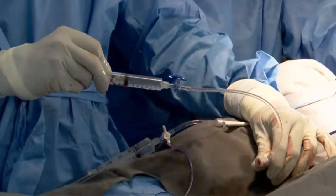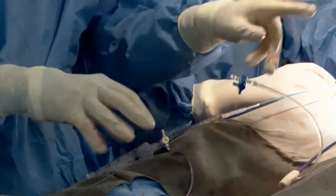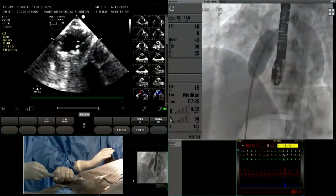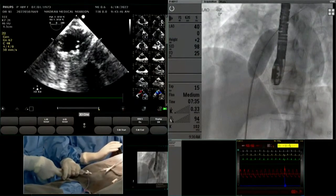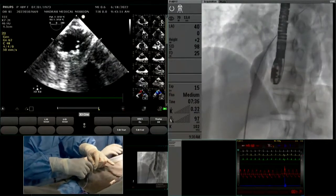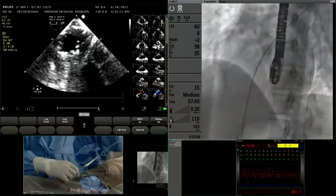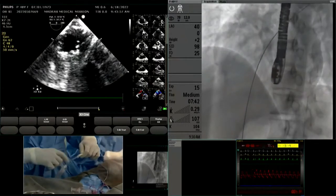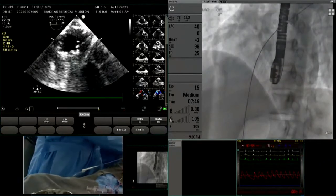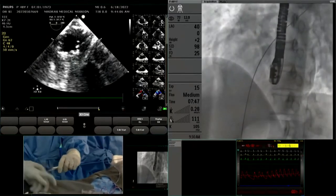For all ASDs, I think you should have good hydration and positive pressure ventilation, and also preferably you should do it in the morning. As the day advances, the RA pressure will go low, then you will have air embolism. So it's a good idea what Shivakumar is doing: first case in the morning, de-airing properly, and positive pressure ventilation. Yeah, extremely important points, Nageshwar, whatever you have told.